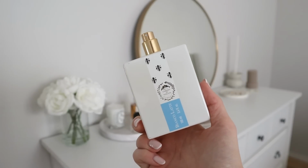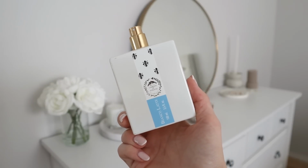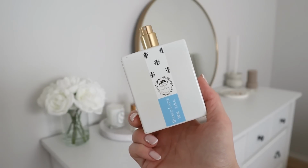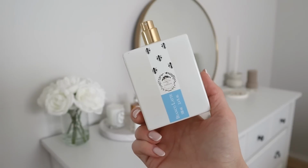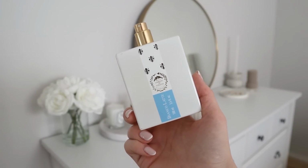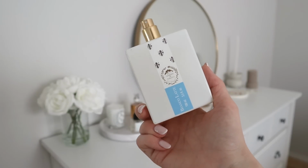And as I'm smelling it at the paper here, you guys, it does smell really nice. It's just that I can't say it's like a 10 out of 10 for me. I can't say it's a 10 out of 10, which I'm kind of sad about because I love the bottle. It's so hyped up, and I'm sure it will be a compliment monster. Like, I'm sure if I wear this, I will get compliments galore. A couple other fragrances that I like the way it smells better.